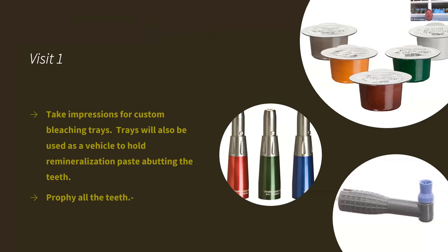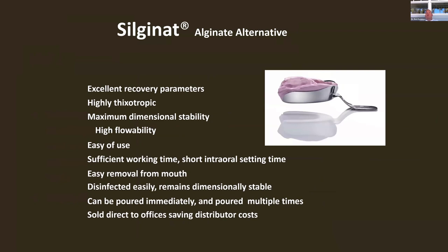So the first thing we've got to do is get what I call the schmutz off the teeth. We need to get the plaque off the teeth. So we're going to prophy the teeth with prophy paste, get all the junk off the teeth. Next step, we're going to take, still today, impressions, upper and lower alginates. We use Kettenbach Silginate. It's an alginate substitute. It's dimensionally stable. It's a great material. My assistant is off to the lab pouring models.